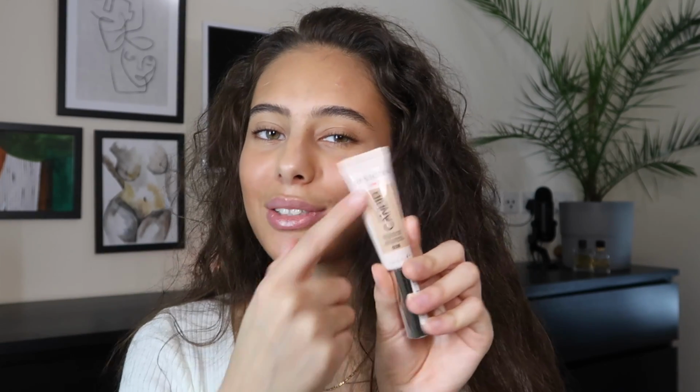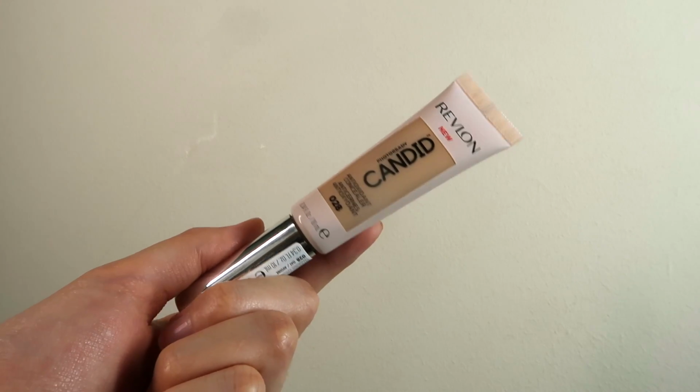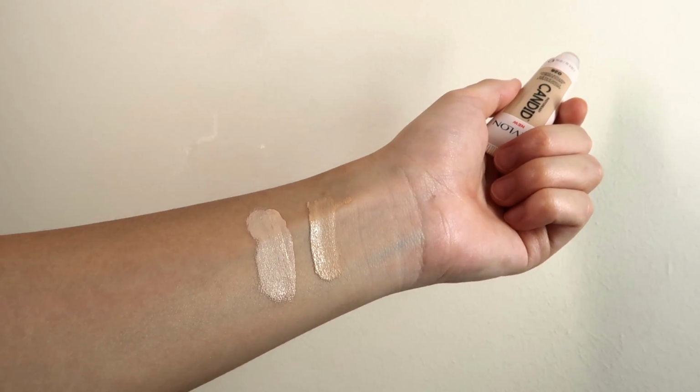Following on from the Maybelline Fit Me Concealer is actually one that I don't think many people have heard of, and I think it's quite new, and it's the Revlon Antioxidant Concealer. It's got "new" on it, so I don't know how many people have tried this. This concealer is $6.99, again very affordable, but it is 10 milliliters compared to the Fit Me, which is 6 milliliters, so this has much more product in it than that one.